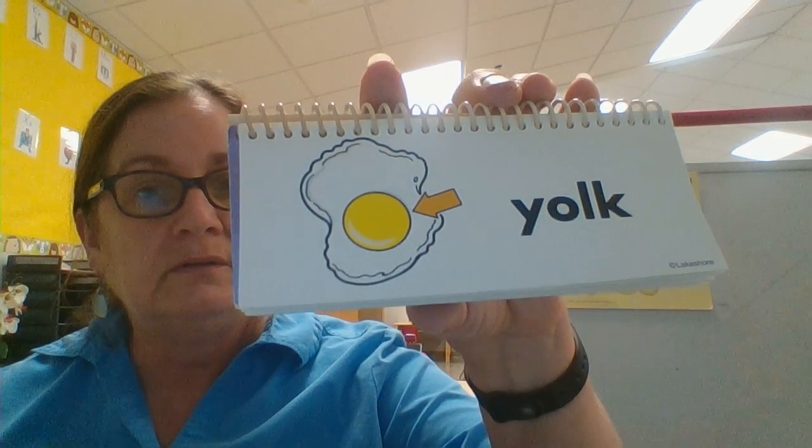Our next word clue. This is the yellow part of the inside of an egg. So when you break open an egg and you see a yellow part, what is that called? If you said yolk, you are correct.